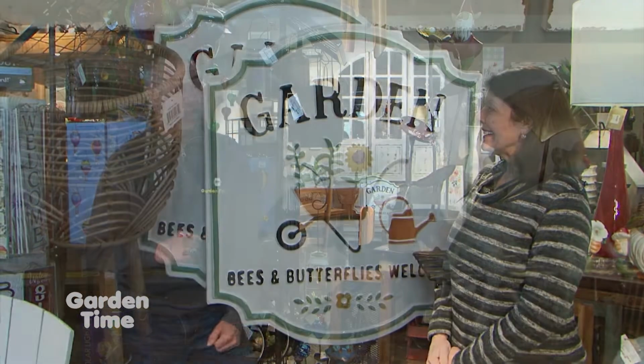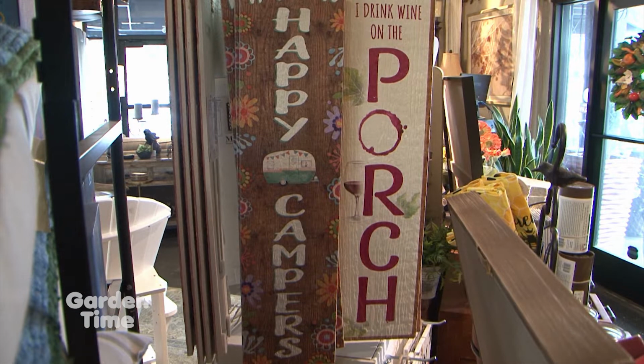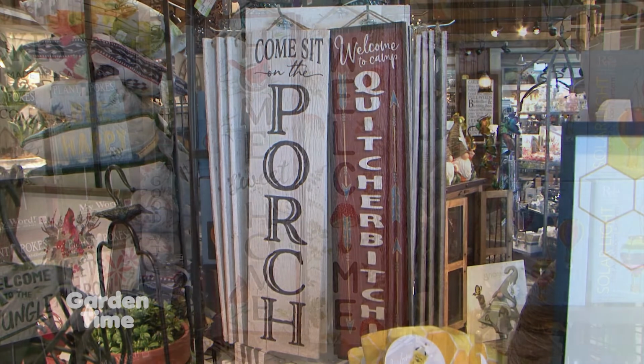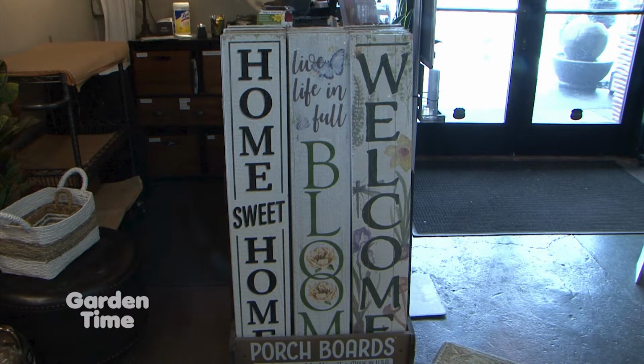And I notice you have a number of different little yard signs. We do. We have porch boards, and the porch boards come in a couple of different sizes. There's a shorter size, and then there's a full-length tall size that you can put by your front door. Again, a lot of fun themes, very gardeny themes, fun ones with bees, and just a regular home sweet home, so that when you come home or your guests are coming over, they have something nice to see at the front door.